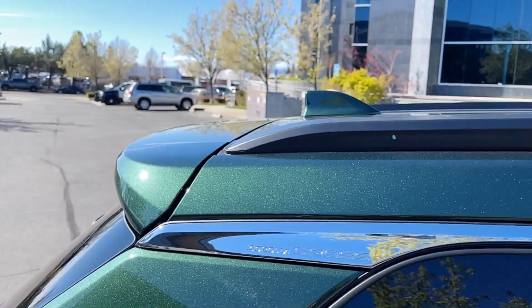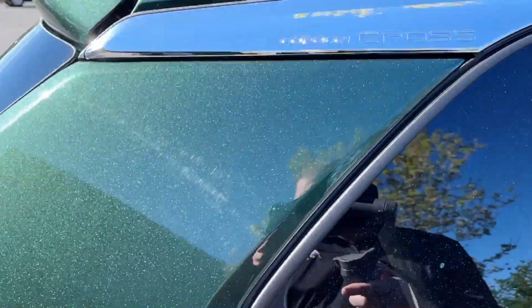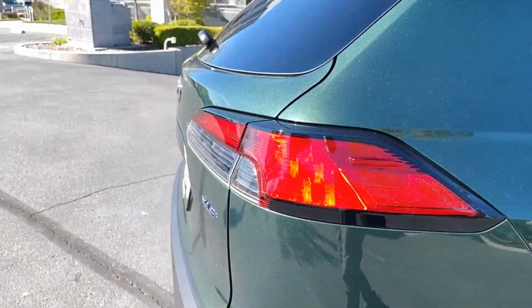And then you got some Easter eggs on here, which are kind of cool. Toyota doesn't do this very often with their cars. You got Corolla Cross in here in the trim. We got another thing where it says Corolla Cross down in here. Let's go ahead and take a look at her in the back.